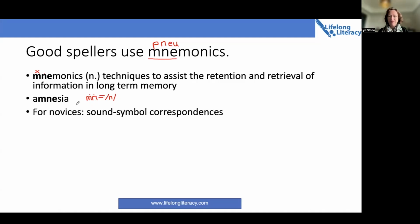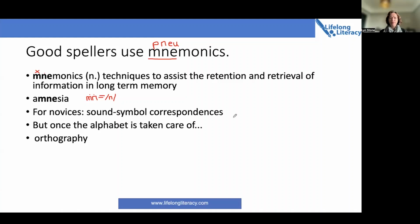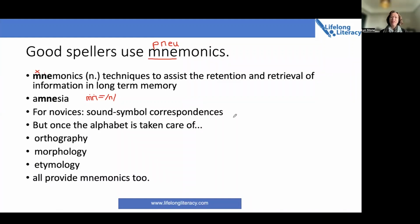For novices, let's go on to mnemonics themselves, though. For novices, sound symbol correspondences are great mnemonics. So let's take the alphabet and we will teach children in a systematic way with the most useful sequence first, like Satpin, that's the Carnine sequence, or something following the principles of the Carnine sequence. That's a really good idea. We can get them to start to blend symbols as they say them into speech sounds and blend them together into words, right? That's a brilliant idea. Systematic synthetic phonics, it's really logical. So for novices, these are good mnemonics, sound symbol correspondences. But once the alphabet's taken care of, orthography, morphology, and etymology all provide mnemonics too.